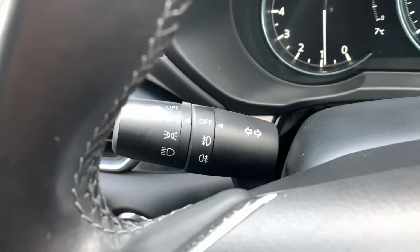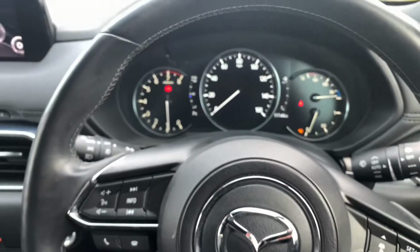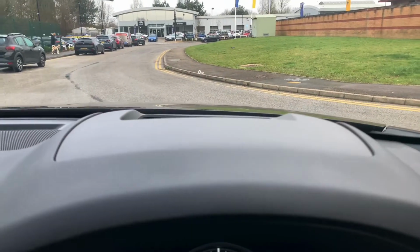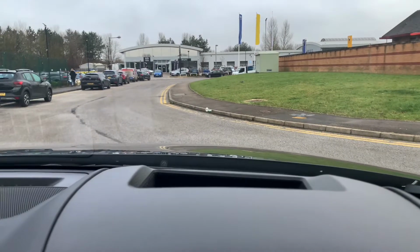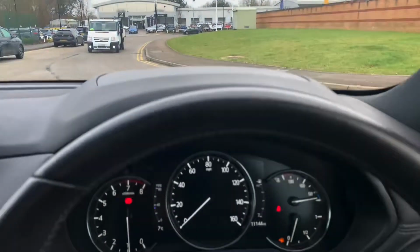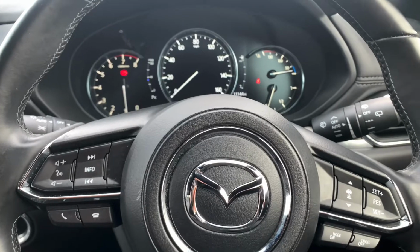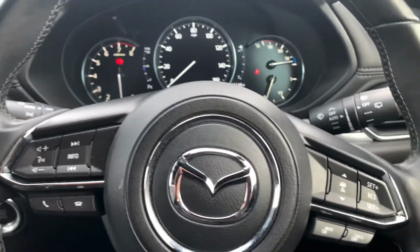Automatic wipers with automatic headlights, with front and rear fog lights on this model. In front of you, you should just be able to see the head-up display, which will show an array of information, including navigation controls. You've also got that on there as well.